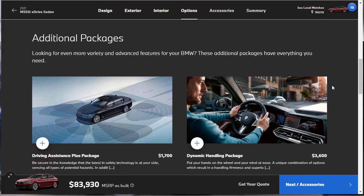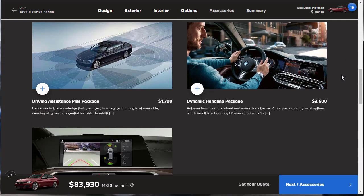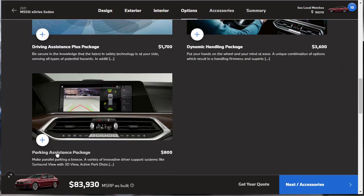Here they've got some additional packages. They've got a driving assistance plus package, a dynamic handling package, and a parking assistance package. I want to know about that, making parallel parking a breeze. I do know and can parallel park quite well. I just think it's a cool feature. So we're just going to go ahead and grab that for $800.